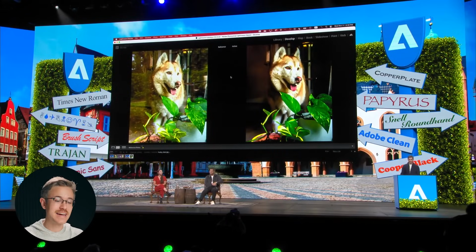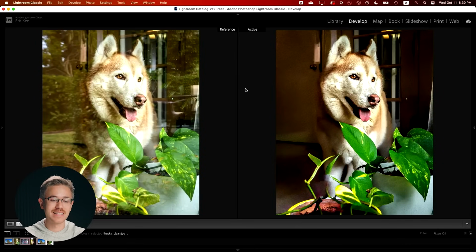And finally, they announced a tool inside of Lightroom that allows you to remove all of the window reflections from your frame, which could be really helpful if you do documentary work or specifically have to shoot your subject through a window, but you don't want to have the crazy reflections. Okay, so those are the Adobe AI announcements that you should know about.